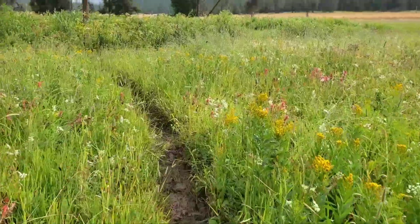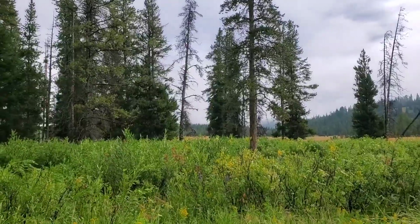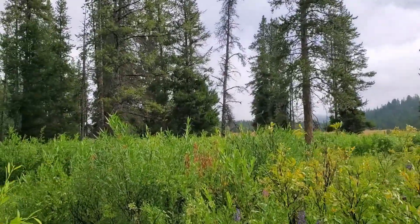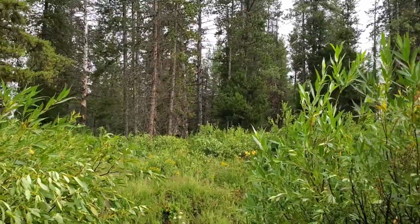The path is kind of slick right now, but I'm only going 9 miles today. Also that ford, I always ford with my shoes on, but the rocks are slick, so I would not recommend fording that in sandals. Definitely use your shoes. Alright, let's see what else this trip has in store.